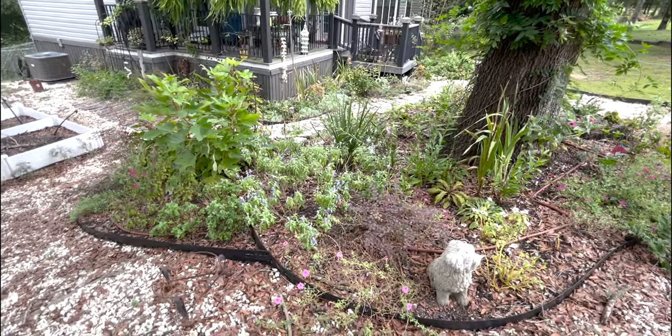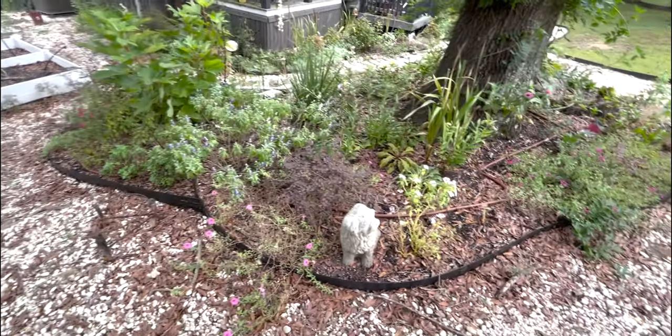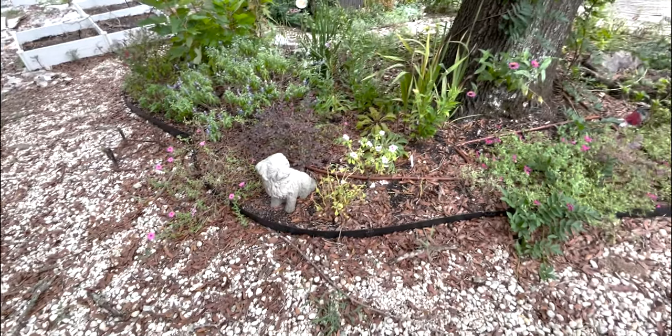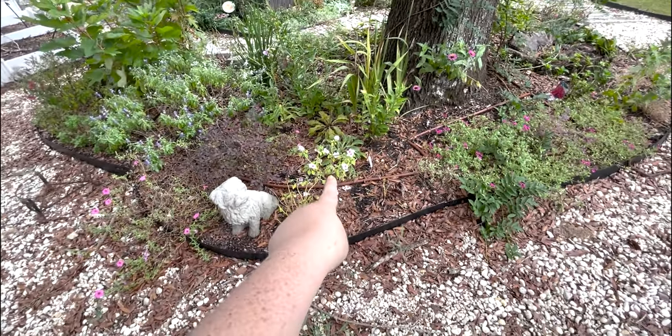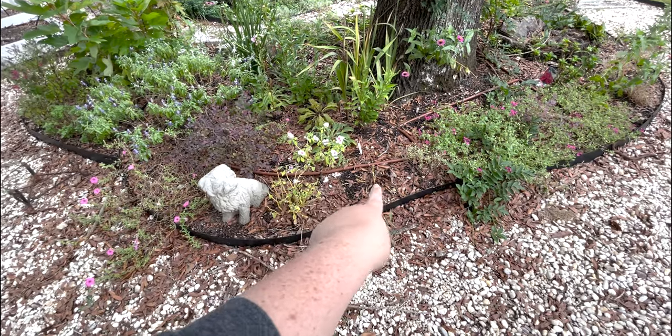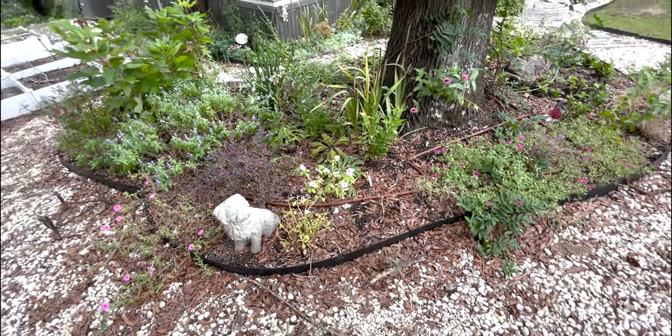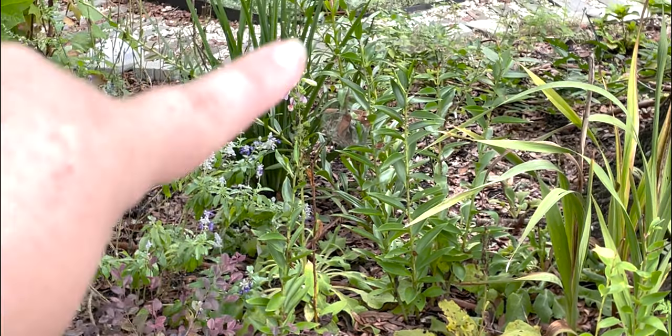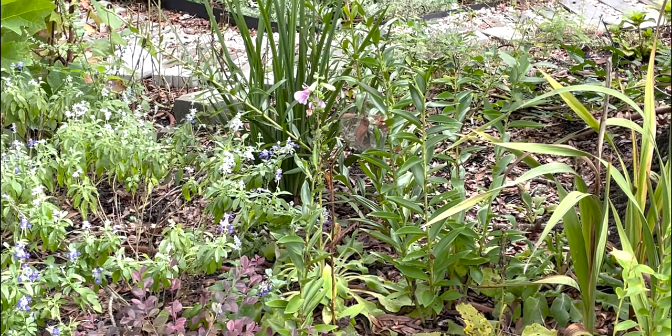Up around this side, the salvia is still blooming. My one petunia is doing decent. And then the impatiens, this one doing fine, but the other two are struggling really hard. And a few of my foxgloves have been blooming this month, which is fun.